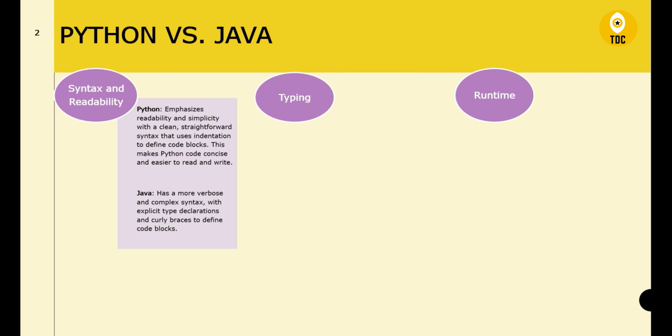And if you take Java as a comparison, it has more verbose and complex syntax to remember, and when you write the program, it might look a little complicated compared with Python. For example, a program that takes around 20 lines in Java might be 5 or 10 lines in Python. So that makes Python more powerful in terms of syntax and readability.